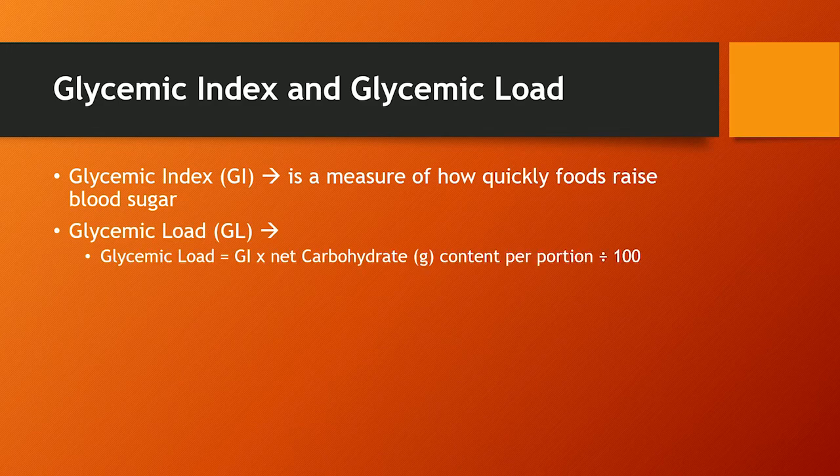So glycemic load is a calculation where you take the glycemic index and multiply it by the net carbohydrate content per portion of the food that you're eating. So net carbohydrate is where you subtract the amount of fiber, which doesn't get absorbed, from the total carbohydrates to give you the net amount of carbohydrate that the body will actually metabolize. Multiply that by the glycemic index and then divide the entire thing by 100 to give you the glycemic load. It's a measure of the quantity and quality of the carbohydrates that are being consumed.